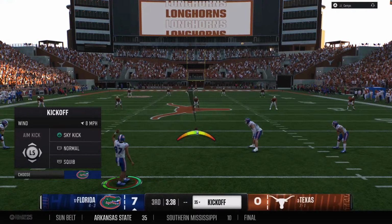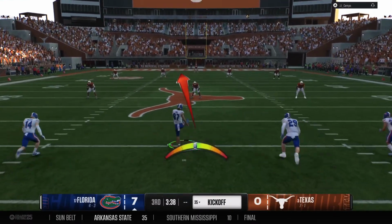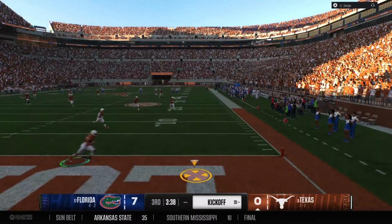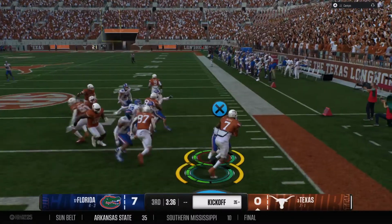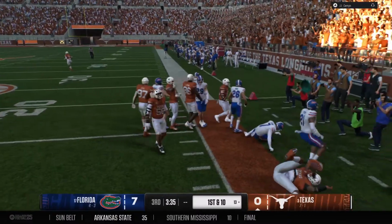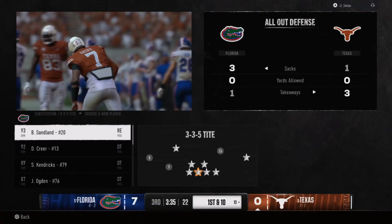Kickoff team on the field getting set now. He's going to bring this out a few yards deep in the end zone. Goes out of bounds at the 13. Let's go, defense.